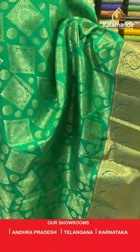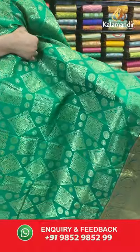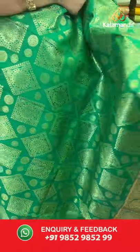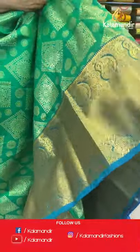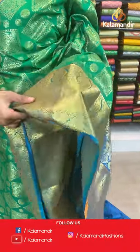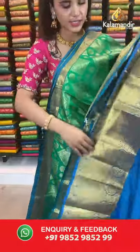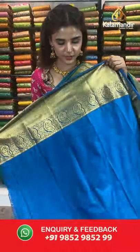Here we have a green saree. The body is brocade with circles and squares and booties. Very beautiful design on the body. With this comes a big contrast border, which is a zari border with full floral and paisleys. Very beautiful. And we have a contrast rich pallu. With this we have a stunning embossed blouse.